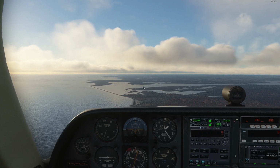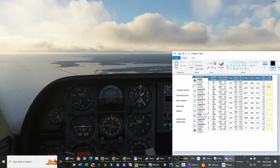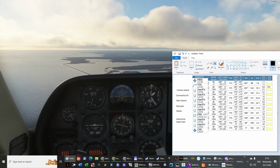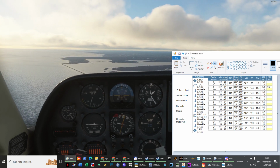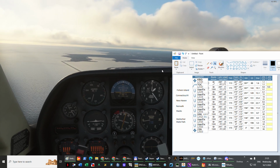Okay, so this is the Connecticut River. That is my next user fix. After that, I will be flying to New Haven at a heading of 287 and with a wind correction angle of 4 degrees.